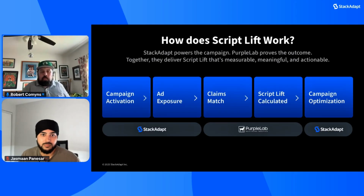Cool. How does script lift work? StackAdapt powers the campaign, and we are a third-party measurement solution where we are basically looking at the exposure data and running that against our database. So what does that mean for you? That we're not projecting out projections. We're using real-time data to come to these conclusions, right?